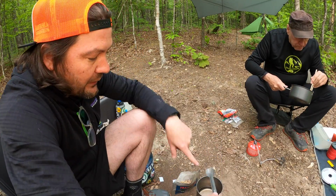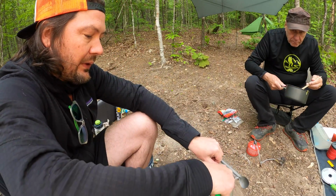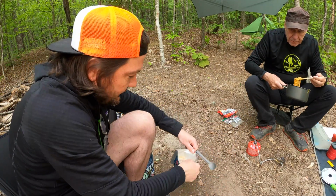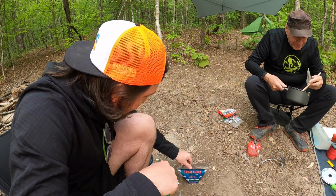Another pro tip, always put your spoon in the boiling water. Nice way to sanitize it. And just simply dump the water in here and seal it back up. Maybe mix it around a little bit. Okay, so that's nice and sealed up there.